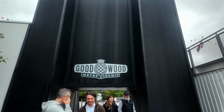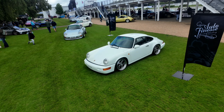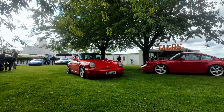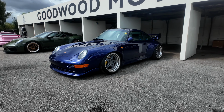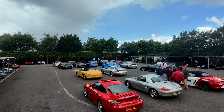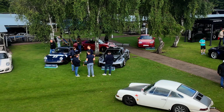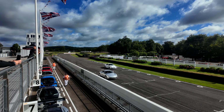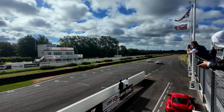Today we are down at Goodwood for Flat 6. Now this has got to be one of the biggest Porsche meets this year, and it's being held at the Goodwood Motor Speed Circuit, same day as the Formula One at Silverstone. But we're down here, we're gonna check out some of the cars that have turned up. There's gonna also be some on-track action, which we will check out as well.